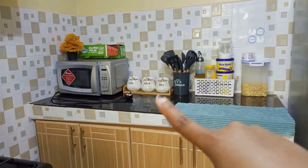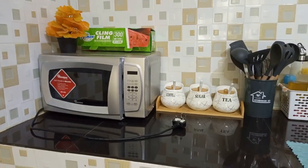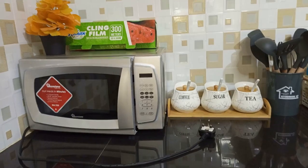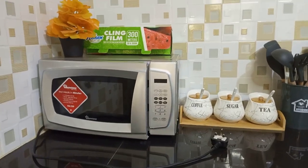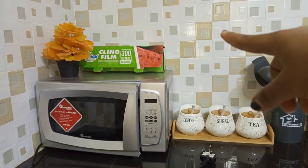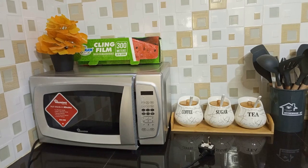That's my microwave. This one is also from Katia's. Those guys should actually pay me for buying from them. Anyways, that's my microwave. You're going to click the link up there. I saw there is a shop on Instagram.